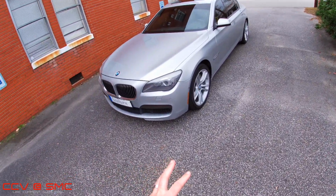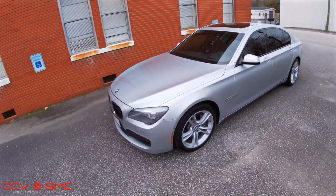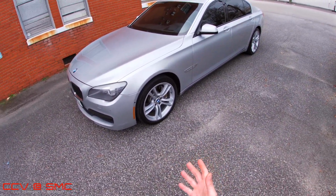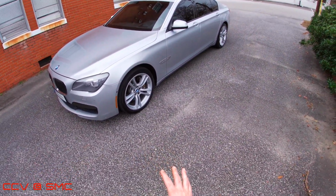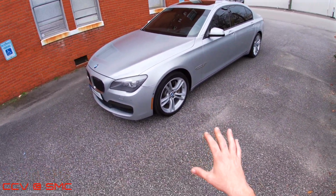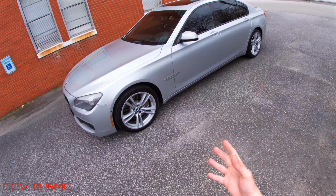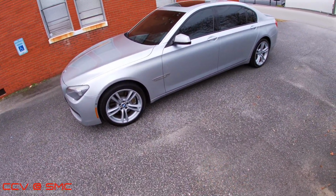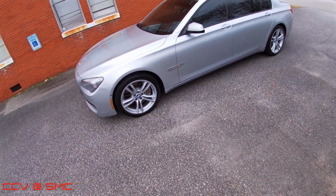Now this car right here, 2012, one thing I have found really interesting is we're selling them really good. Every time we get a 7 Series at the store, it sells within a week or so. So they don't sit on the market very long when you buy them as a car dealer. Now, as a consumer, you're gonna be able to buy one at an extremely good price. You know what I'm saying?